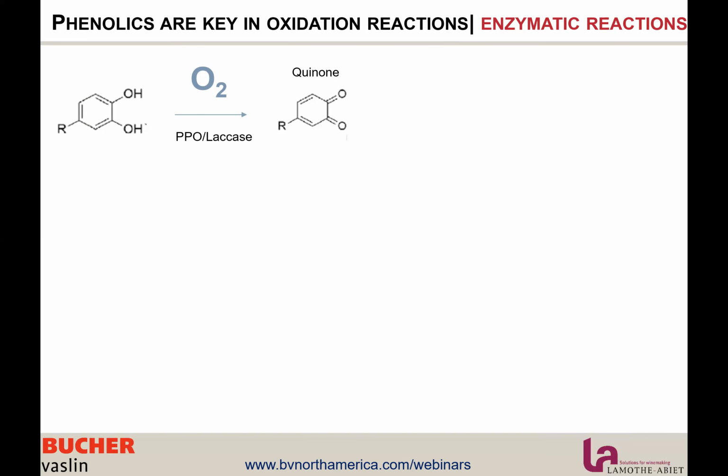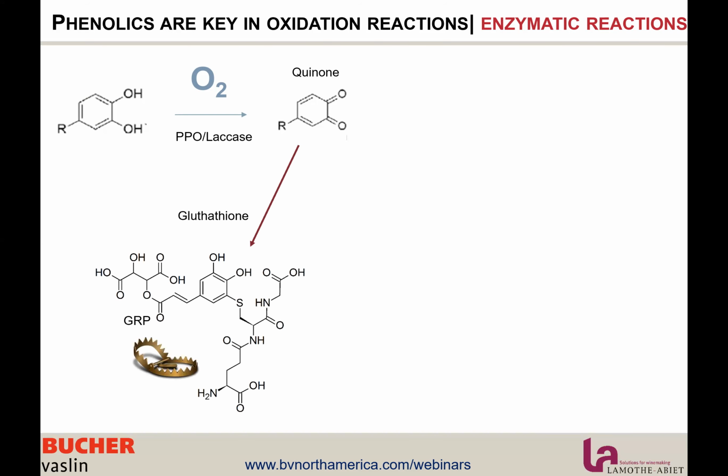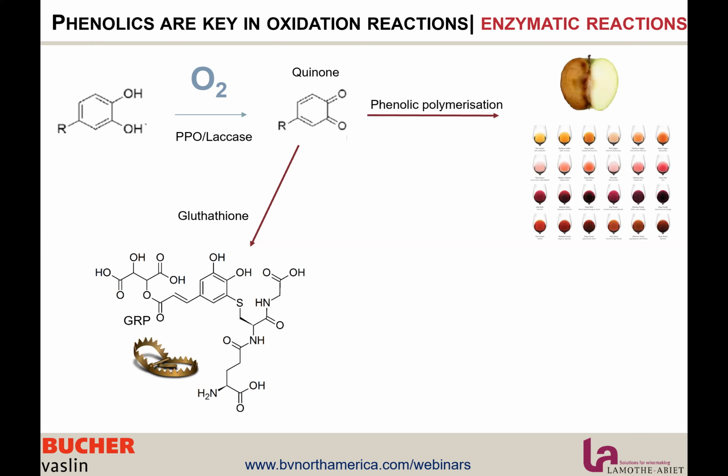that will catalyze the oxidation of hydroxycinnamic acids in presence of oxygen, so caftaric or coutaric, into quinones. These quinones will first react with glutathione, the natural antioxidant agent present in grape. Glutathione is a trap for quinone, so it's going to react directly with the quinone, trap it, and stop any reaction there. Then quinone will react with other phenolic compounds, leading to the formation of a range of complex phenolic adducts involving flavonoids and non-flavonoids.